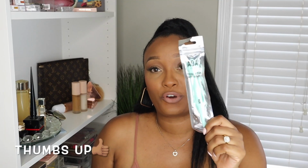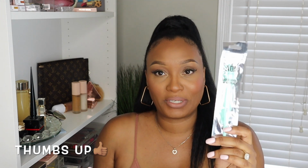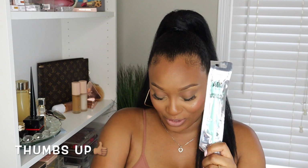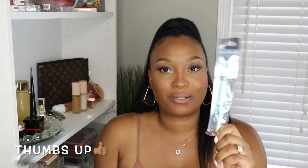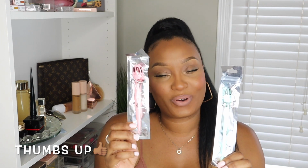I got this exfoliating mini brush, and this was $1. So this is for exfoliating your lips to remove the dead skin cells, etc. I picked this up because I told you guys I do not like dry lips, so I try to keep my lips as good as possible, and my kids'. I picked up 2 of them, so one for my kids and one for myself. And this little pink one, of course, is mine.